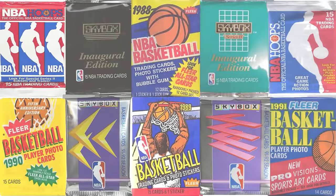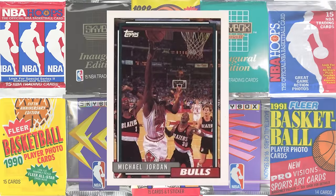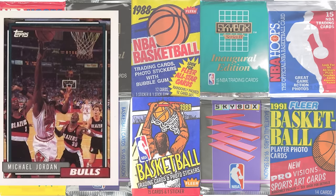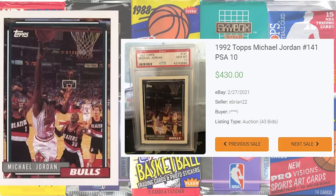We get Michael Jordan's first Topps basketball card at number 16 from the 1992 Topps set with card number 141. You can pick up a copy of this card for as little as $1 on eBay. The average sale price of a PSA 8 is currently $12.62, $18.78 for a PSA 9, and just short of $100 for a PSA 10. And the record sale of this card comes back in February of 2021, selling for $430 even.